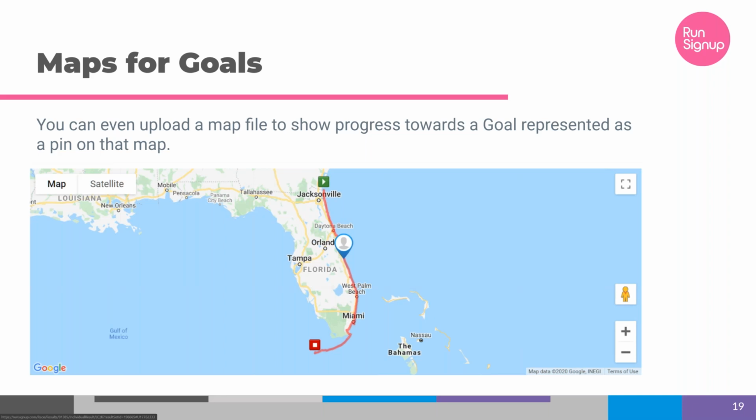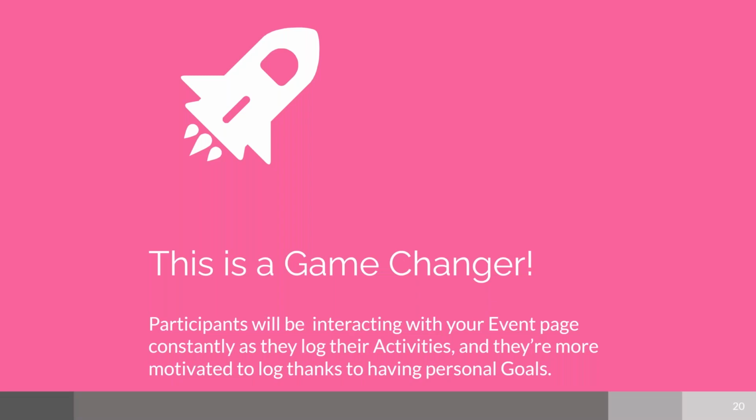It's not too complicated. You can build it in Google Earth or Google Maps, and it will actually show the people as they progress towards their goal as if they were actually running the event itself along the course of Florida. This is really cool, and I love seeing new examples of how people are being creative with this. So this is a total game changer. Participants are interacting with your event page constantly as they log their activities, and they're even more motivated to log thanks to everyone having personal goals.